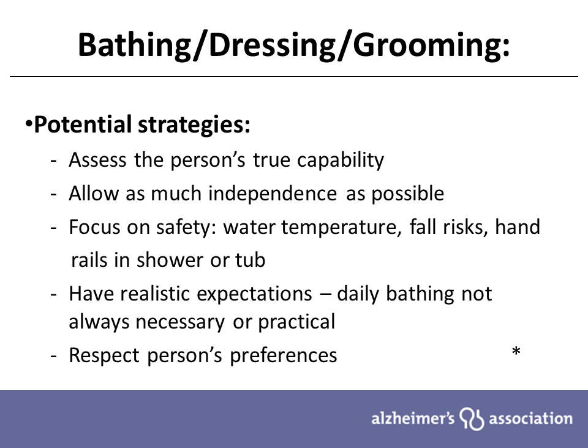We need to make sure that the temperature is right, that the situation is safe, that maybe you have a shower chair if needed, handrails if needed, and that the general safety environment is good for that person's level of ability. And then we need to respect the person's personal preferences. For example, if somebody has always taken a shower and they've not been one for a tub bath, then we need to keep doing what they've been doing as much as possible.